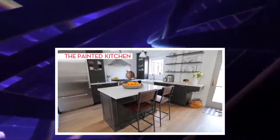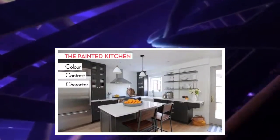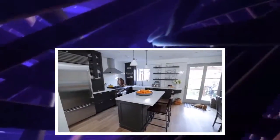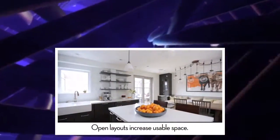Painted finishes are actually the most popular for kitchens, and this last kitchen is a wonderful family kitchen designed by Sandra Mendez from Aya Kitchens. During the renovation, the homeowners decided to take down the wall between their formal dining room and their existing kitchen. It's not a huge space, but taking down that wall really creates a sense of open airiness.